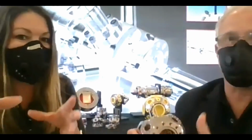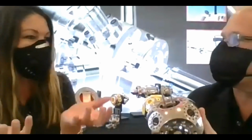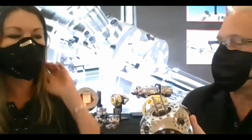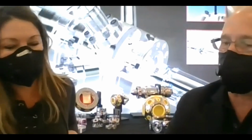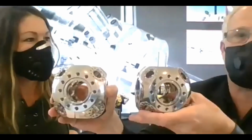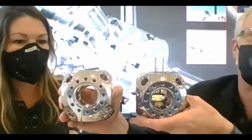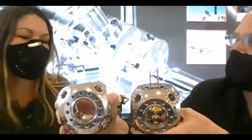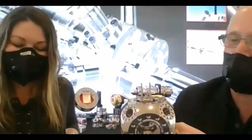It's one of our favorite things to do when we're in real life, to have people hold each chamber and figure out what's the difference between them. Because when you look at them on a table, they look almost identical. You can't tell the difference in the reflectivity or the color or anything like that. But when they pick them up, there's just a big smile on their face.